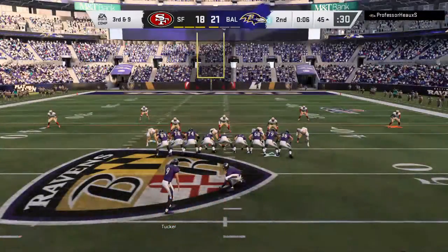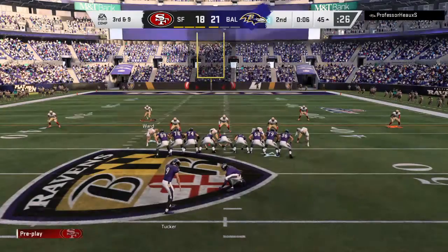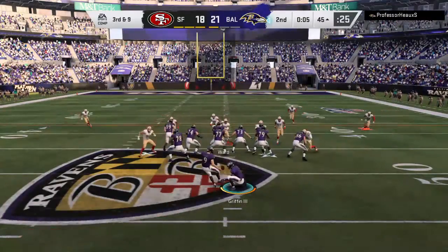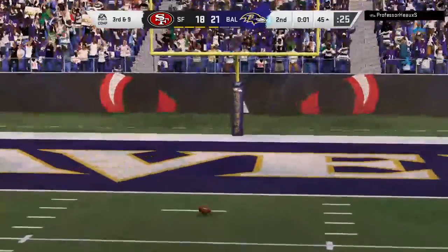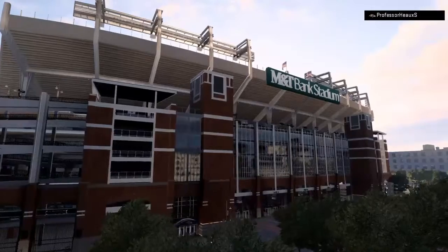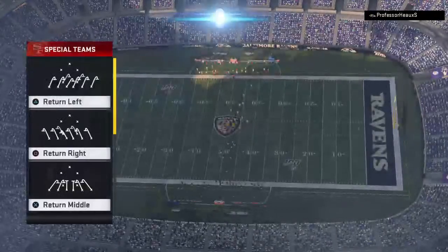Now Justin Tucker. He has hit from 61 in his career, so he has the leg for this. This will approach NFL record territory. It's a 62-yard attempt. And off the crossbar, no good. A sensational effort from that distance, but rejected by the bar.